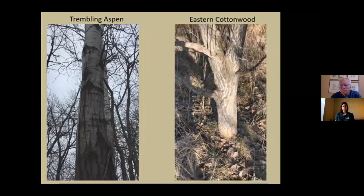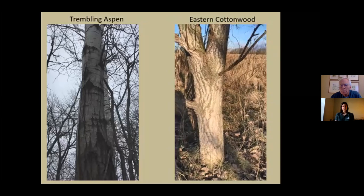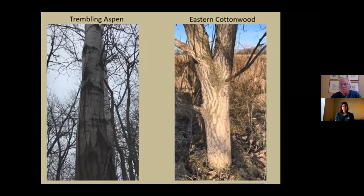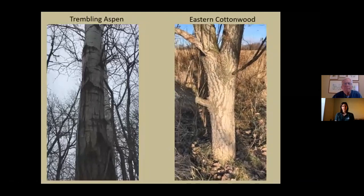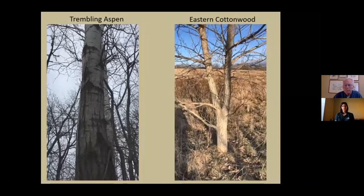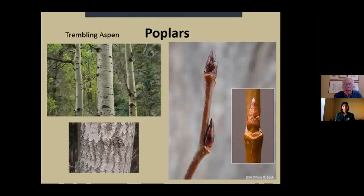Now you can appreciate a little bit better the texture of the bark at the bottom of the tree. I've got some other pictures that show the really, really deeply furrowed bark of the mature tree. But that's a typical pattern on an eastern cottonwood. So here you see the aspen bark, rough at the base and light up above.